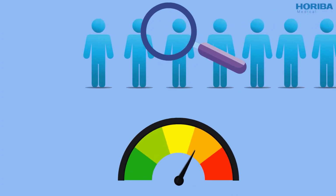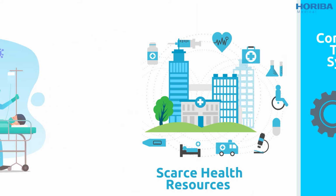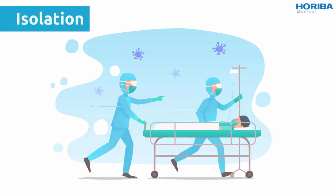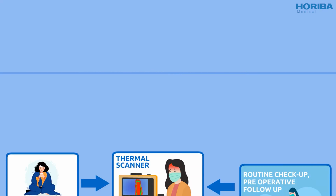Rapidly assess and refer people with COVID-19 symptoms. Reduce the impact on scarce health resources through use of a controlled triage system. Initiate isolation for confirmed, probable or suspect cases and quarantine the close contacts. Advantages of fever clinic, OPD, lab.